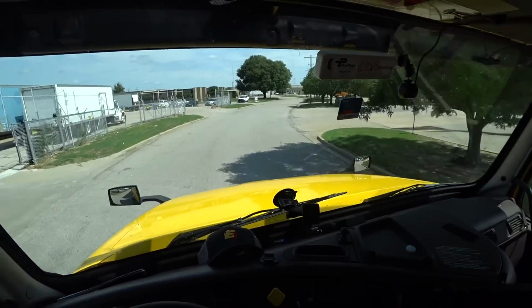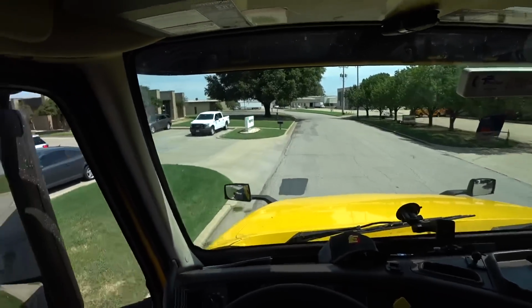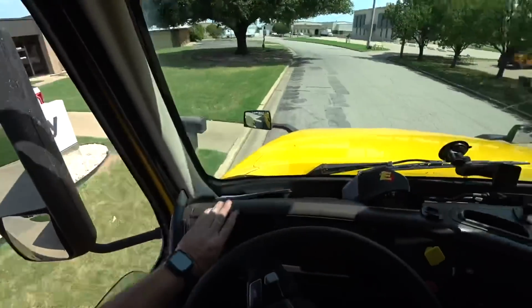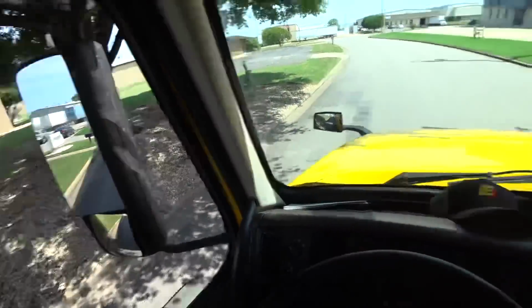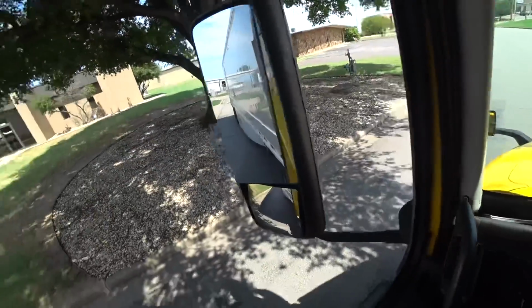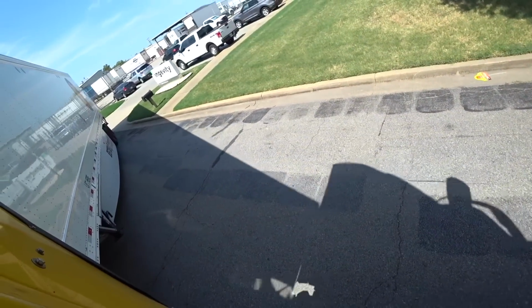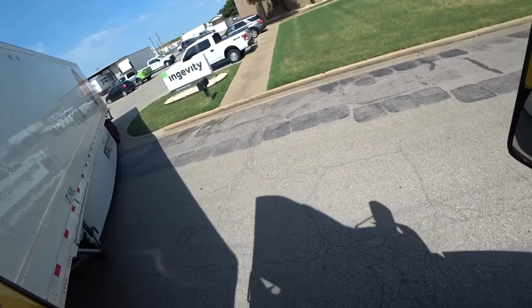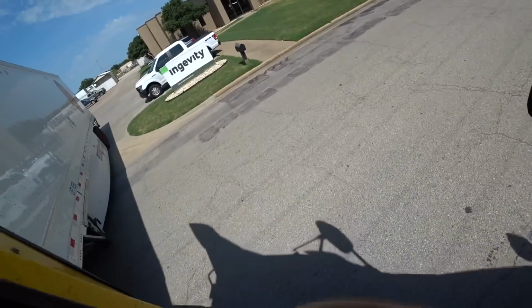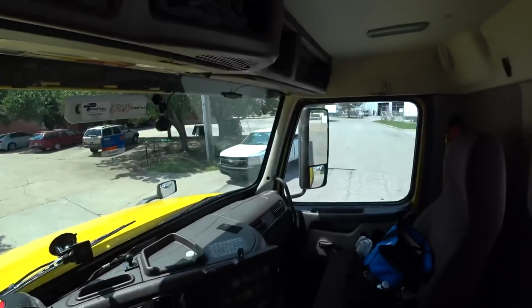There's not a whole lot of room right here. We're gonna be backing in right here. So what we gotta do is throw our four-ways on. Leave us plenty of room over on the right, because we're gonna need it. We got trees and everything else. We got cars. Looks like we missed everything.